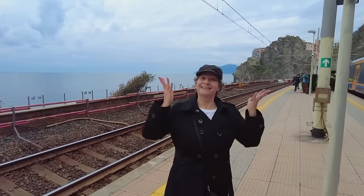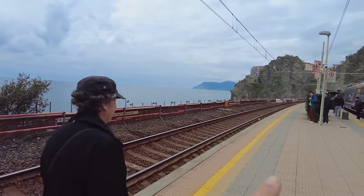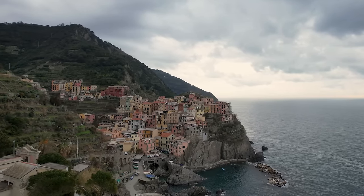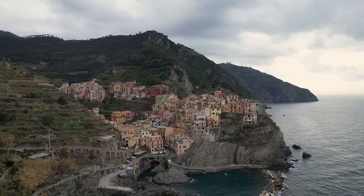All right, welcome to our last stop in the Cinque Terre, Monterosso. And it looks like it's a village on the side of the mountain overlooking the Mediterranean Sea. We just got off our train ride and we are hungry.